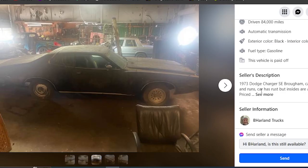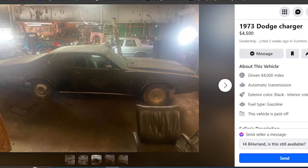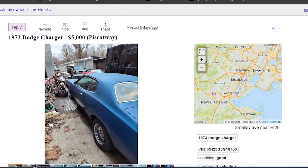Cranks, runs, rust. Of course there is. It's priced to sell, he says, at 4,500 bucks. It might be. It looks complete. Had a nice set of rallies with it.